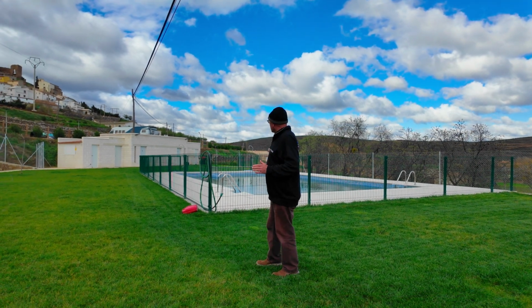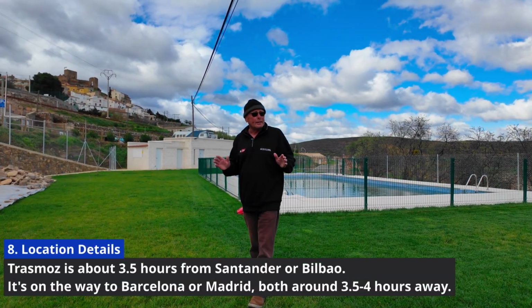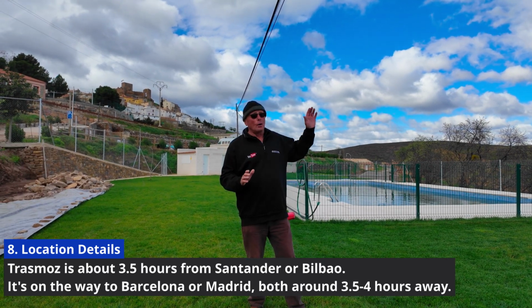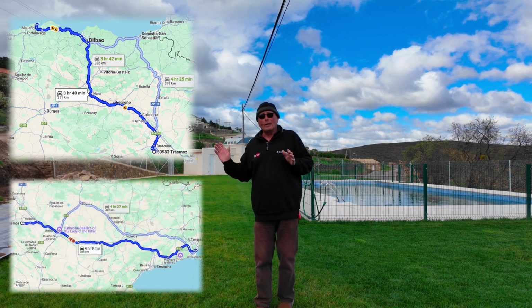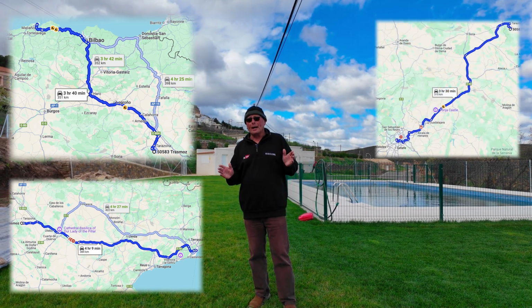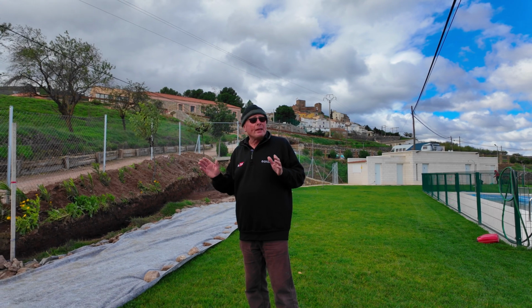You've got a stunning swimming pool, you've got shower changing, toilet facilities, everything you need is here to have a great holiday. You've got to remember, this is approximately 3.5 hours from Santander or Bilbao, and it's on the way to the Mediterranean, to Barcelona, or if you're going down to Madrid, both of those cities are within a 3.5 to 4 hour drive. It is an absolute stunning location, and when they finish this road system, it will be a must-stay place.